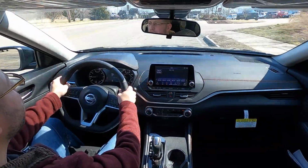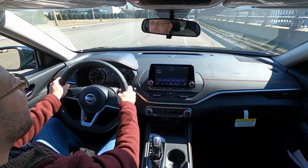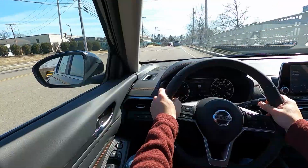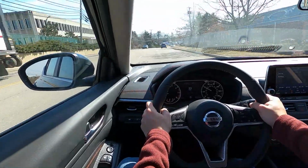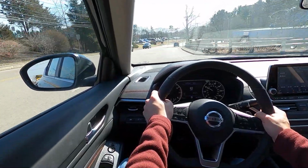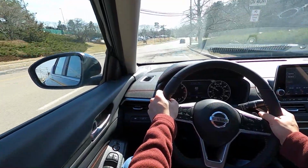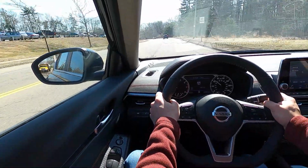But then getting into the driving experience, now a lot of you are going to say, well, maybe I should get the turbo, even though it's going to cost me a bit more. But I'm going to tell you this, that with the 2.5 and the CVT, you get a decent amount of performance where you're not begging for more power, especially on the highway. You can get on the highway pretty quickly and safely.